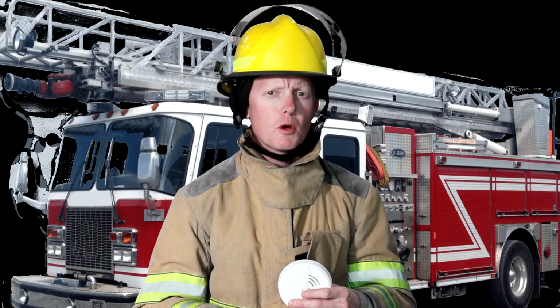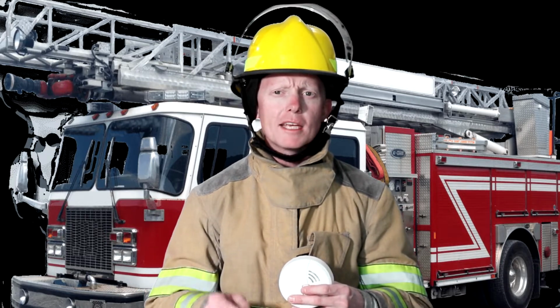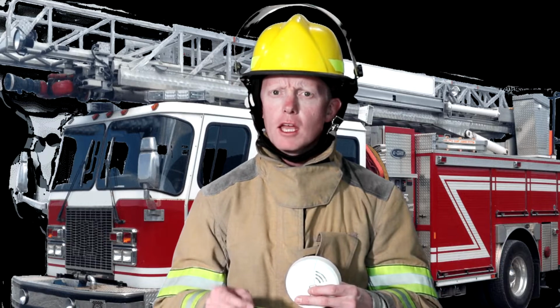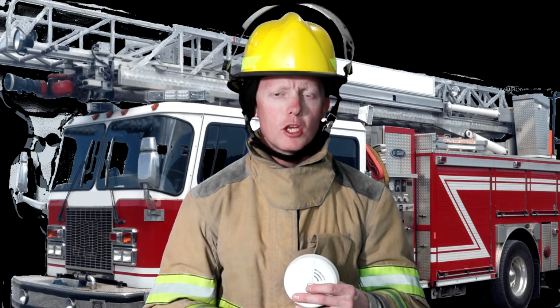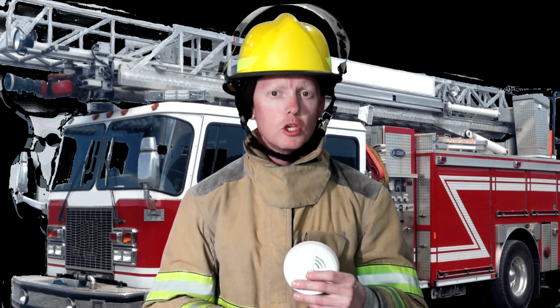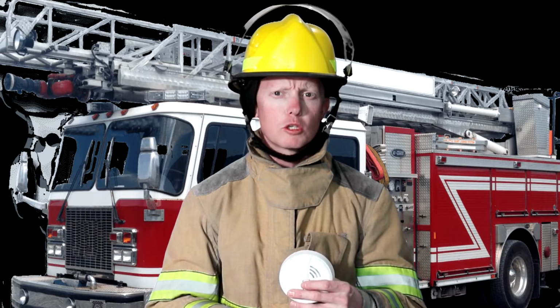You want to make sure that you have an escape plan in your home. Now think to yourself, how many ways out do you want to have in your house at any given point? And if you're thinking 2, you're right on. You always want to have 2 ways out. You can have one of them be in a window. The other one should be your door. Always pick the door first.